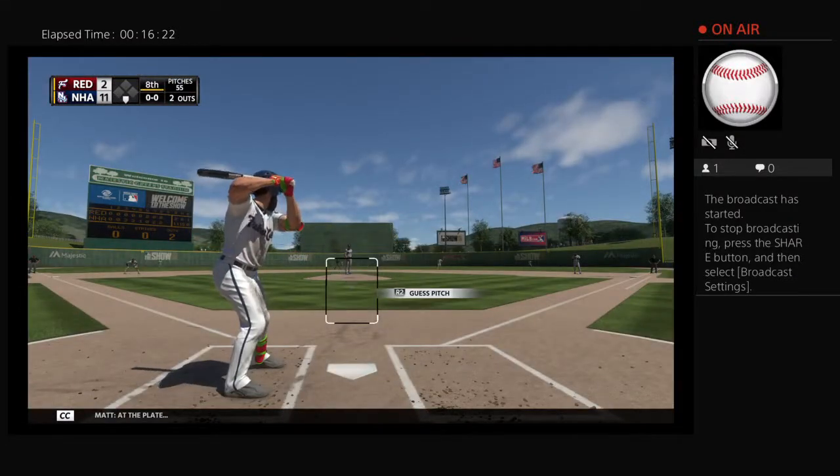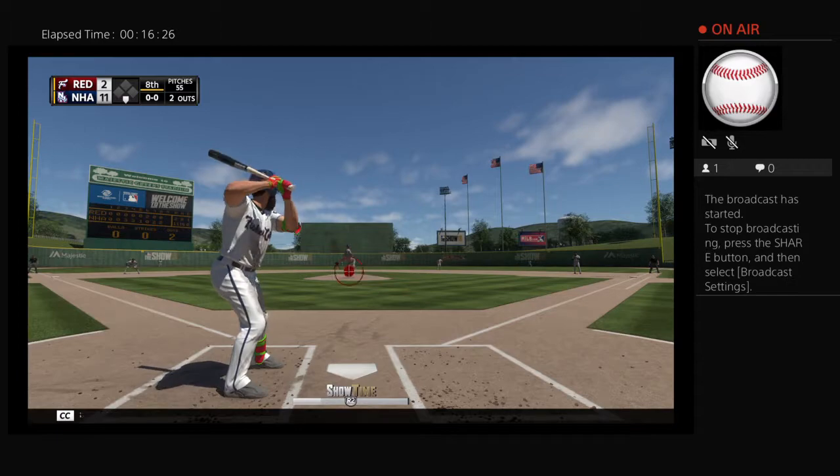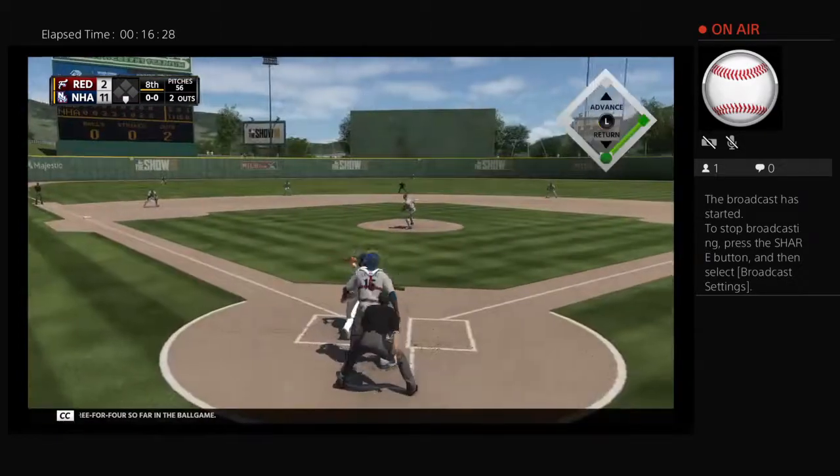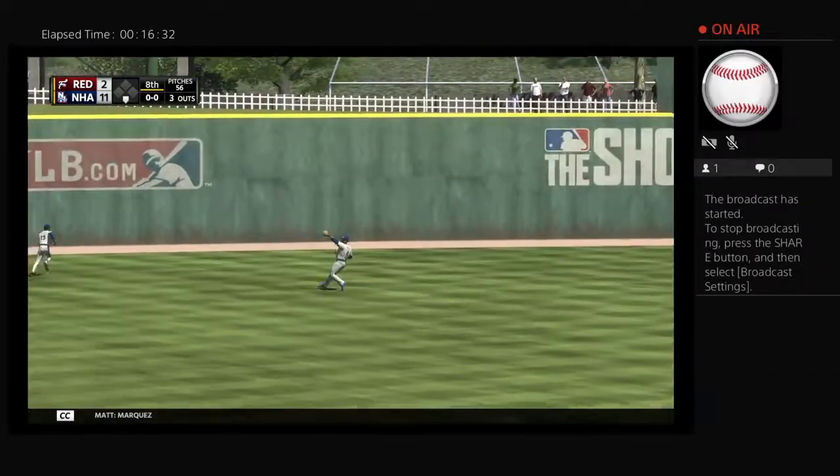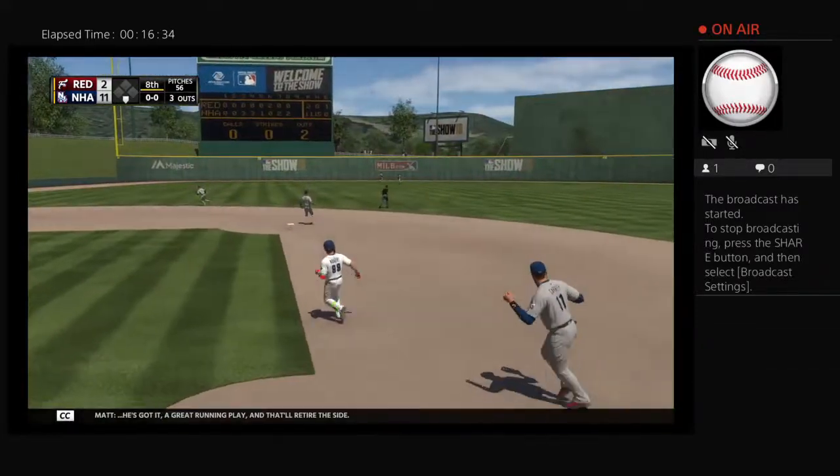At the plate, Mike Rogers. He'll look to keep it going. 3 for 4 so far in the ballgame. Rogers. Lifted in the air out towards left center. Marquez sprinting after it. He's got it. A great running play, and that'll retire the side.